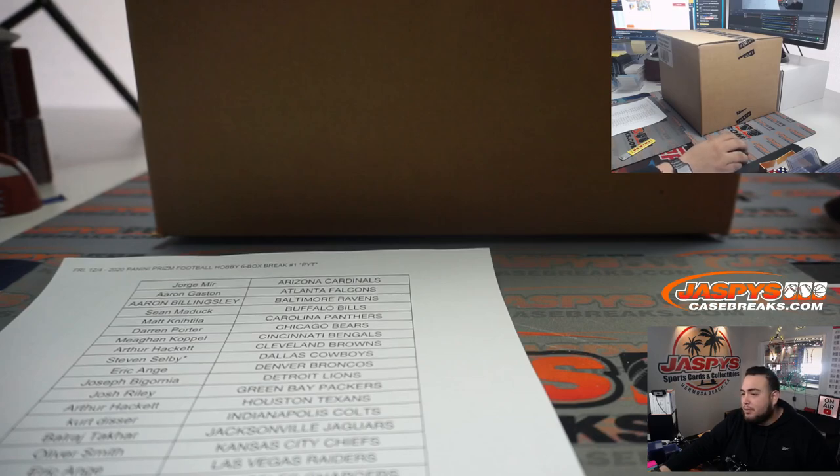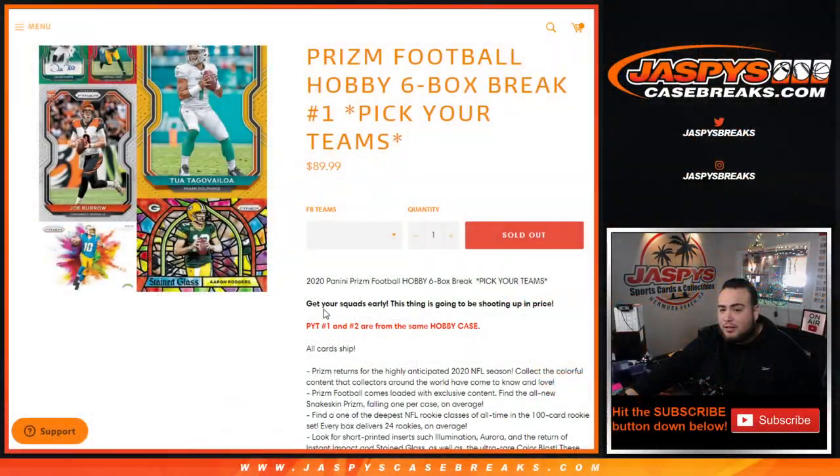And again, before I start this, as it says here, guys, get your squads early. These things are going to be shooting up in prices. Like I said, we get a certain amount at a first wave, which is always the cheapest. For you guys, we might have to buy up in the secondary market just like everybody else. So as the prices continue to go up in the secondary market, the prices probably for the pick your teams and random teams will go up. That's just the way it is, supply and demand.